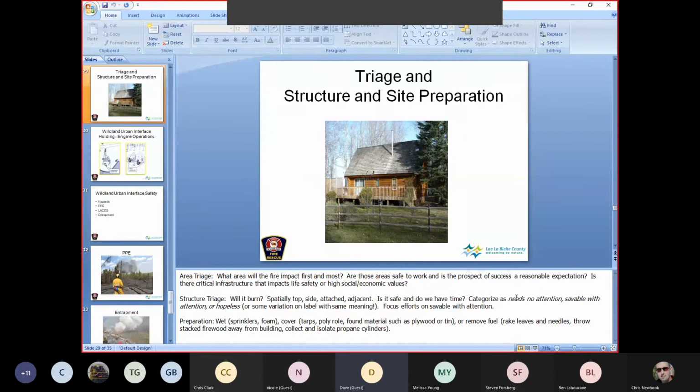And once we've done our triage, and if we have time before the fire gets there, then we do our structure and site preparation. And essentially, as we treat everything as fuel, we have three broad options. We can wet that fuel down so it doesn't burn. We can cover it up so the embers don't get to it, or we can remove it from close to the structure so that when it does burn, it's not going to be an issue. Examples of wetting down most commonly would be sprinklers. When we set up sprinklers, it wets the fuel down.